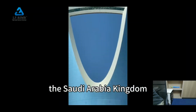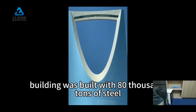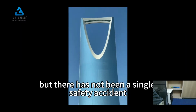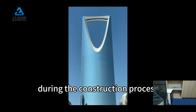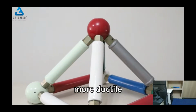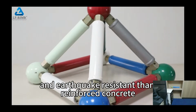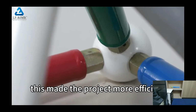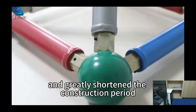The Saudi Arabia Kingdom building was built with 80,000 tons of steel, such a huge volume, but there has not been a single safety accident during the construction process. The steel structure is much stronger, more ductile and earthquake resistant than reinforced concrete, and is much lighter. This made the project more efficient and greatly shortened the construction period.